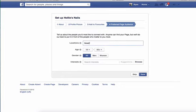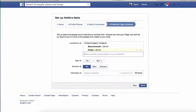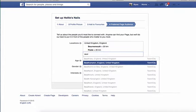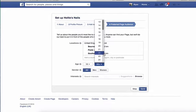So I'm going to put Bournemouth because that's where I've said we are. I'm also going to put Poole because that's quite nearby and I'd quite like to appeal to people in Poole. And I'm also going to put Southampton as well because that's also quite close by. So my target demographic are under 40s, who are women. They're most people that come into my nail salon.